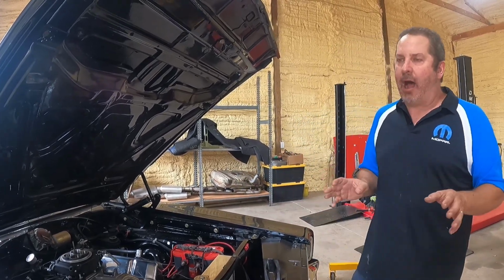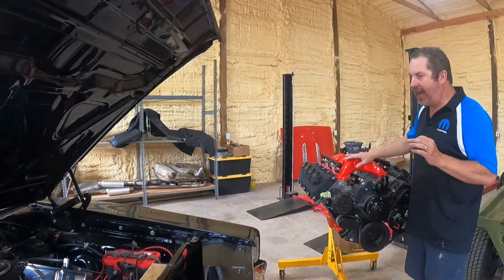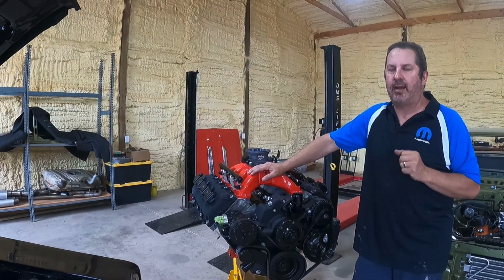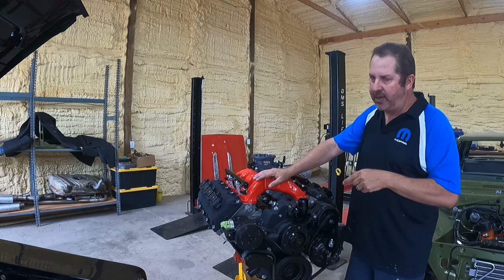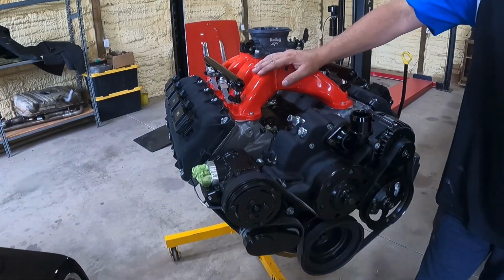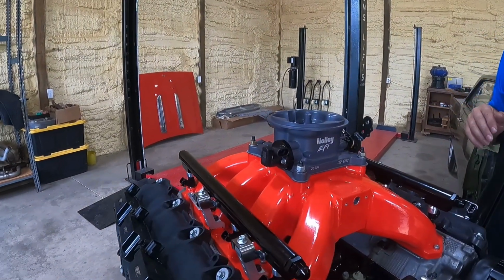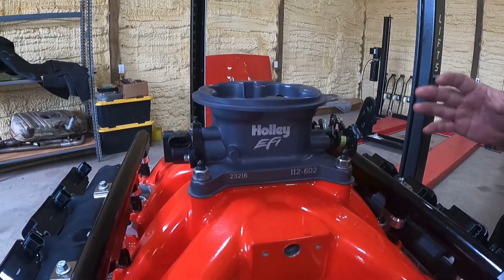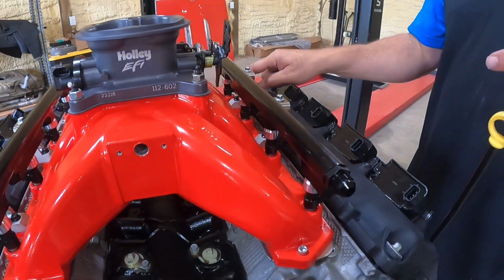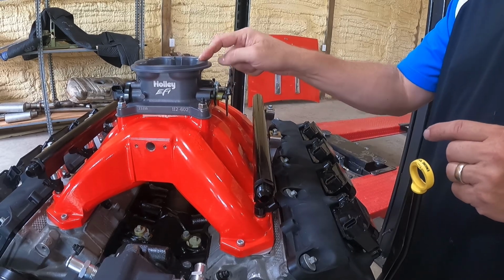All right, now let's go to multi-port fuel injection. Now, I am very inexperienced with multi-port fuel injection. I'm just going to tell you that right now. So this is our Gen 3 Hemi stroker. I built this, my very first one, so I have no idea what this thing's going to do. However, we're going to talk about multi-port. Multi-port being that we have a fuel injector for each cylinder, okay? And you have a throttle body. This throttle body is nothing more than an air door. That's all it is.